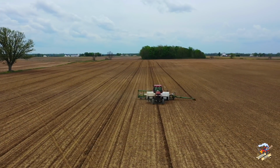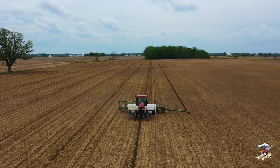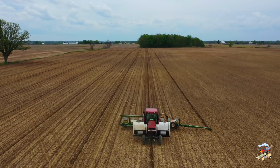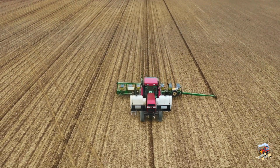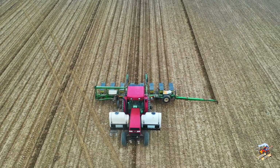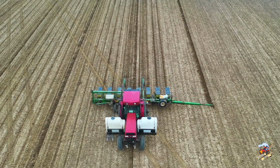Hey everybody, it is Farmhand Mike, and I am out in the field with Brem Family Farms out of Arcanum, Ohio, as they are planting corn with their Case International 7120 tractor and 8-row John Deere planter. We don't get to see a lot of 3-point hitch mounted planters here in Darke County, Ohio, so this is definitely video worthy, being a little different from the rest.